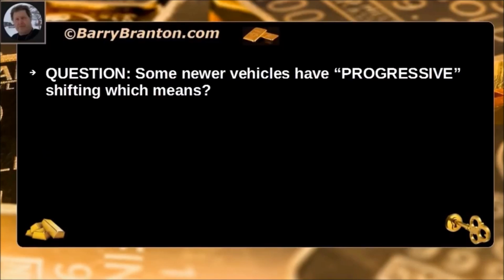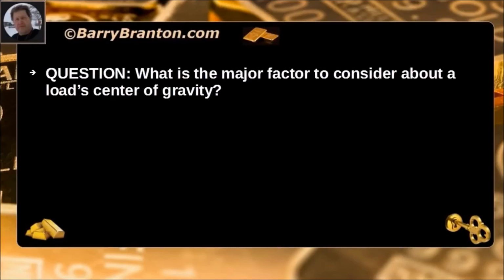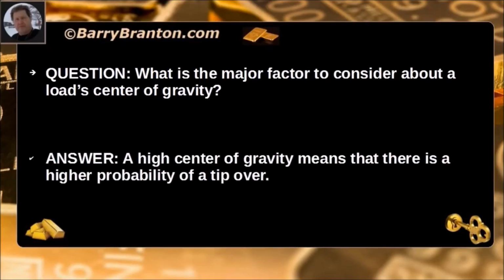Some newer vehicles have progressive shifting, which means the RPMs at which you shift become higher as you move up in the gears. What is the major factor to consider about a load's center of gravity? A high center of gravity means that there is a higher probability of a tip over.